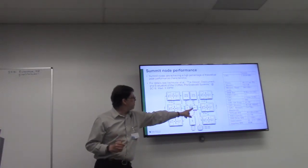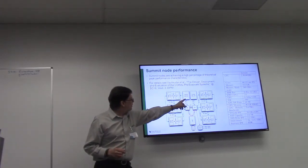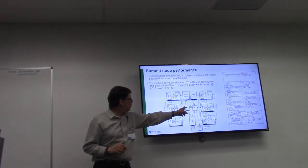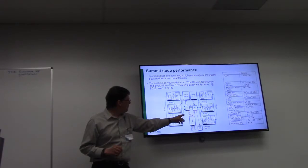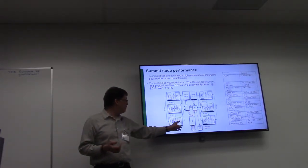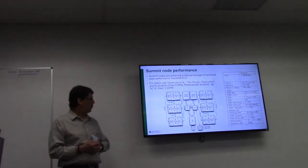Some of the important things here are two Power 9 processors. They're connected by an X bus interconnect to each other. There's a connection to its memory. It says 135 here, but the actual peak is 170 for each Power 9 to its memory. And then there are these connections to the 3 GPUs through NVLink, 50 gigabytes per second unidirectional, 100 gigabytes per second bidirectional, and also each GPU has its on-package HBM memory, 900 gigabytes per second peak performance.